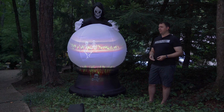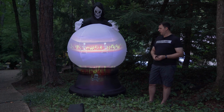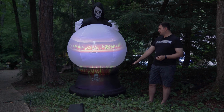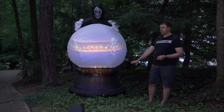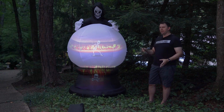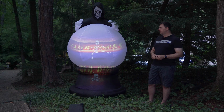For a more kid-friendly option, we have some dancing skeletons. Here you can see that they utilize the bottom portion of the globe with some imagery as well, which is kind of nice. In fact, in most of them, you'll see some of the image will float down into the bottom, into the base. It gives it more of that 3D effect.